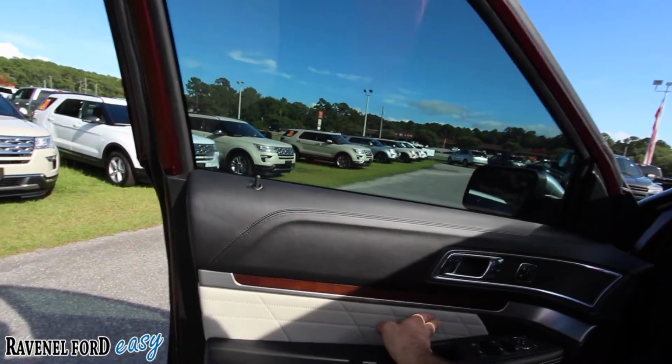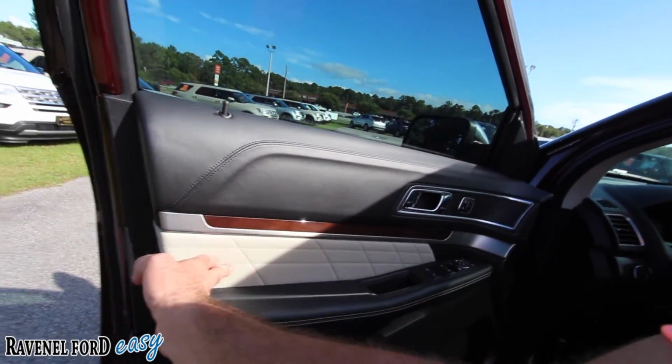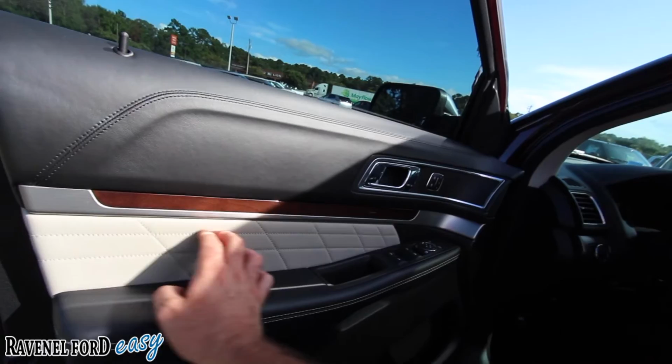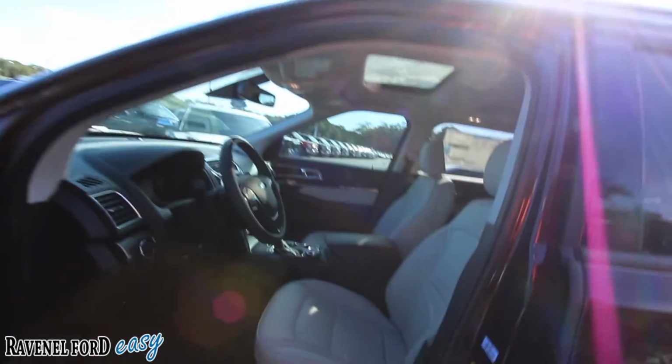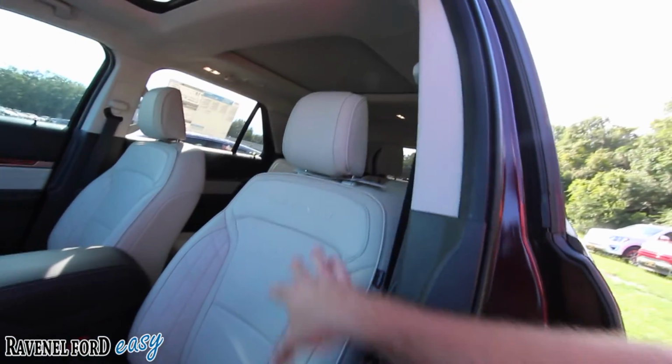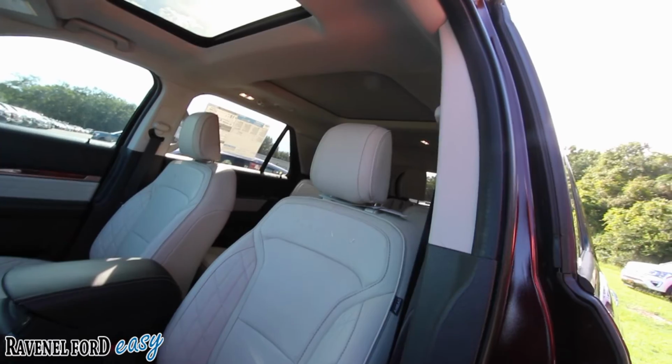What I like about it is how Ford has really done the two-tone inside of this car. Take a look. Door panel, it's pretty much white. I mean, if that's not white, I don't know what to tell you. It's really pretty. I love this white stitching in there with the black, the wood trim, and still some silver. But look at the seats. Ooh-wee, is that not pretty? That is a beautiful seat.